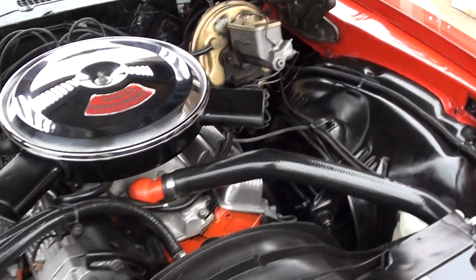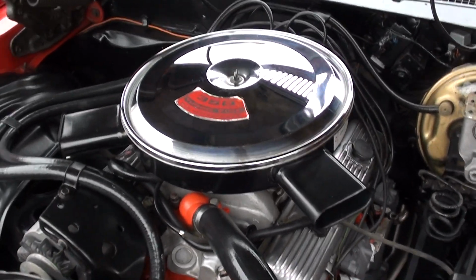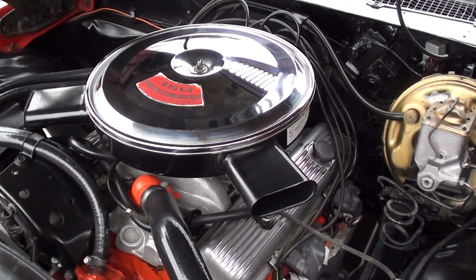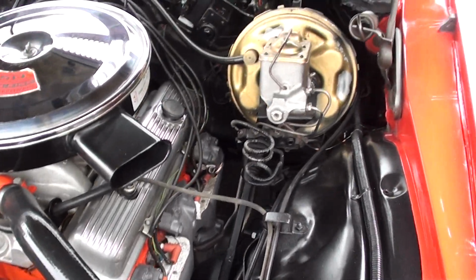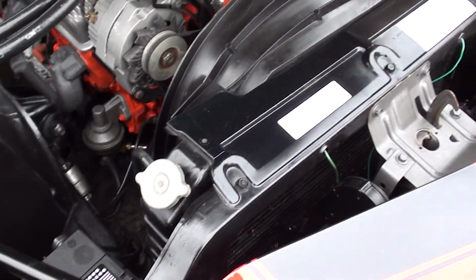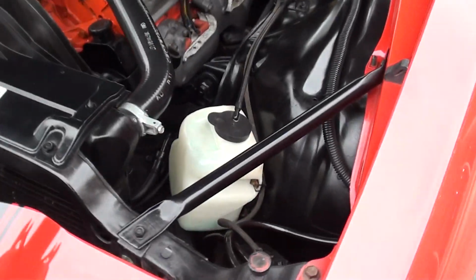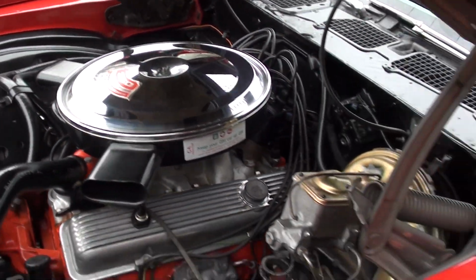Matching numbers 350. Matching numbers 400 trans. Correct 10 bolt 373 limited slip rear end. You can see it's got the factory dual snorkel air cleaner, the original finned aluminum valve covers. They've changed the carb. It's got a Holley Avenger 4-barrel in it, but that is a factory GM Winters aluminum intake, power steering, factory exhaust manifolds, power front disc brakes, 400 trans. Like I say, good quality car.